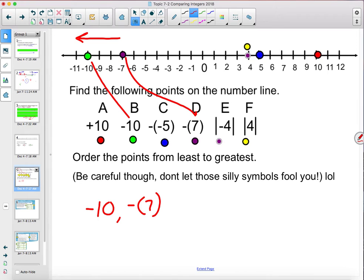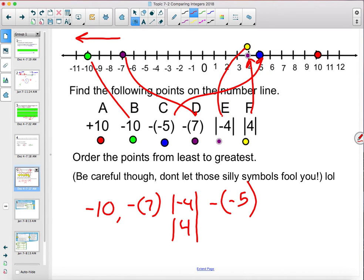And read it correctly. Okay, the absolute value of -4. So we have the absolute value of -4, and then what happens? Micah? The absolute value of +4. Yeah, absolute value of +4. They share the same location and have the same value. So now we finish up, Jake. The opposite of -5. And then, of course, +10.